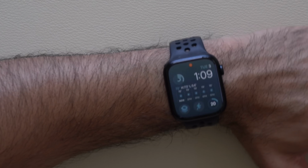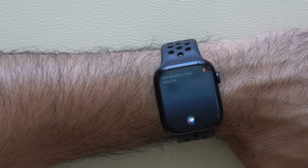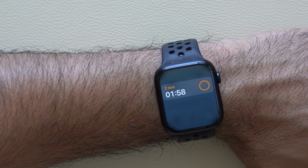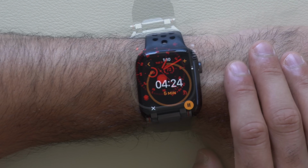And if you like to set multiple timers, you have to be a little bit specific. Here's a demonstration how that looks like. "Set another 2-minute timer." "2 minutes, counting down." Just like that. And if we look back, we still have our other timer still going.